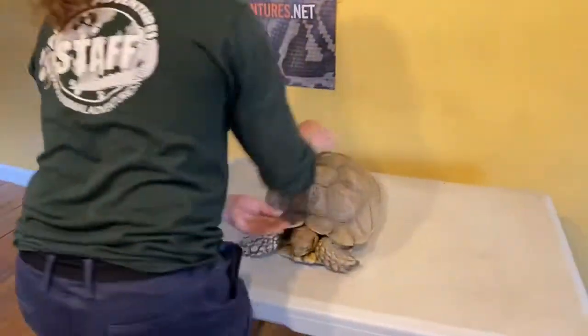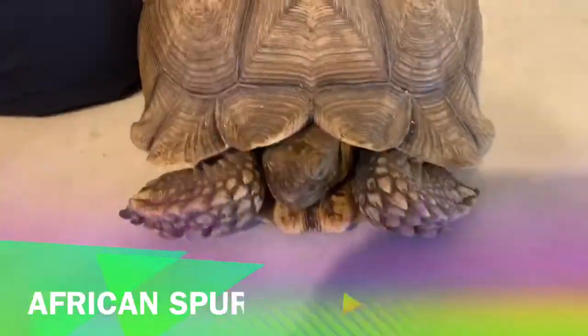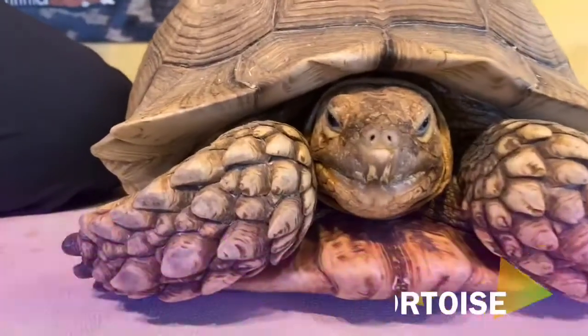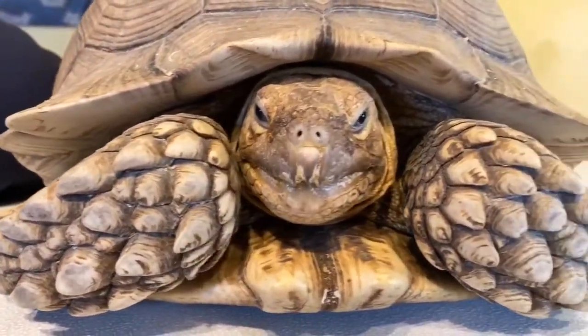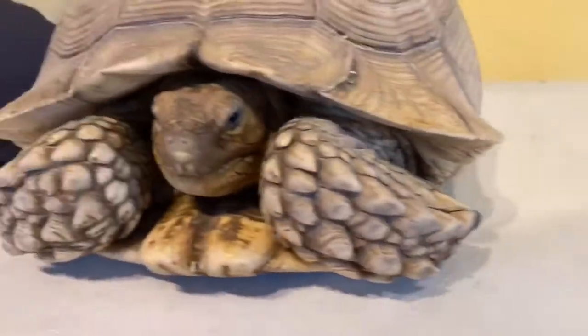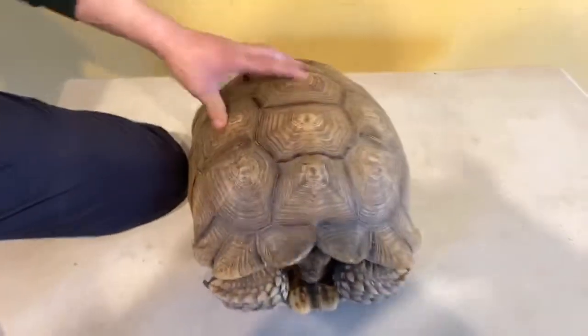This is Anna. Anna was born here in 1997 from a female that I still have, Isabel, that was dropped off, and we took in and laid eggs, and this is one of the babies right here. And she had, I think, about 20 eggs, which is a smaller clutch. They can have up to 60.